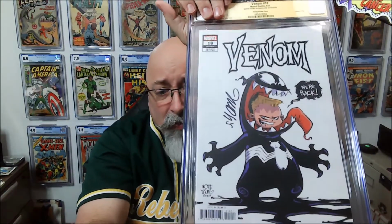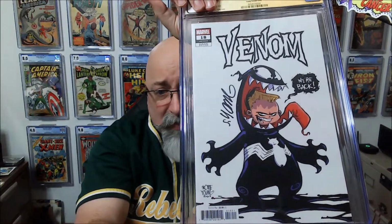Anyway, so first up here, we have Scotty Young. We have a Venom, issue 18. There's nothing special about this except that Scotty had donated to last Comix Curing Cancer. He had donated some of his sketches, or his limited prints of sketches, and this was one of those prints that he did. Anyways, so Venom 18, 9.8, nothing special, just a variant cover.